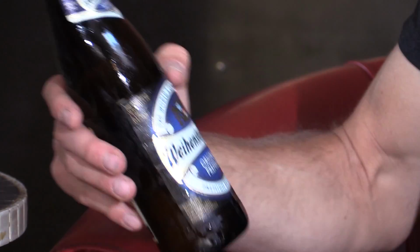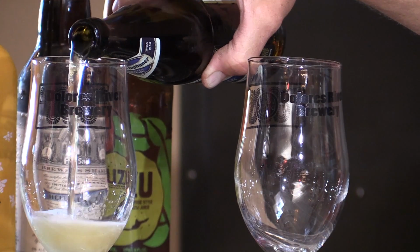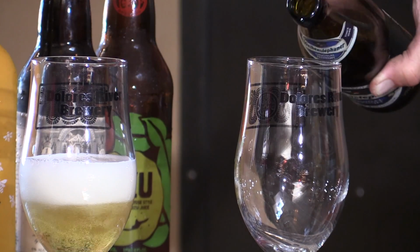We're going to try Weihenstephaner Original Premium Bavaricum. I have no idea what that means. Me neither. It's premium though. It sounds good. It's most premium. It's got a regal insignia, so can't be all bad. It's Bavarian. They all have regal insignias.